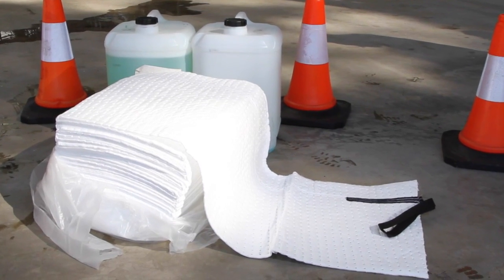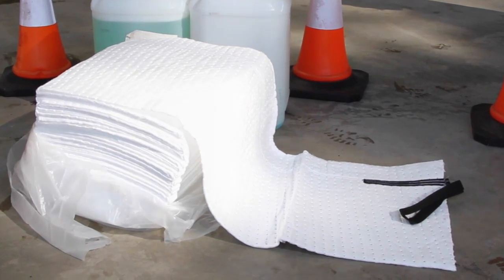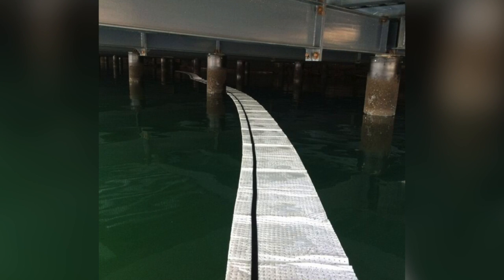Okay, the sweeps are of a similar thickness to the pads and are most commonly 30 metres long. Now they're useful for containing small spills, but become saturated quite quickly and it allows the fuel to escape. So they're best for sweeping up in the final stage of the spill recovery, hence the name, and may be capable of absorbing even up to 50 litres of diesel.